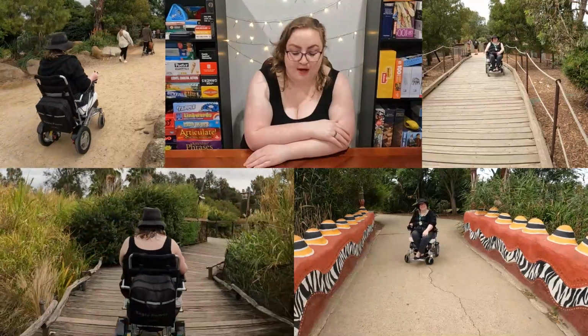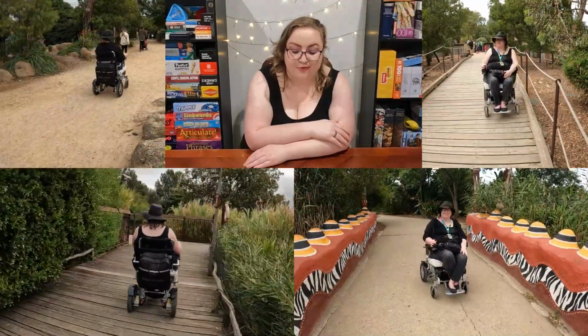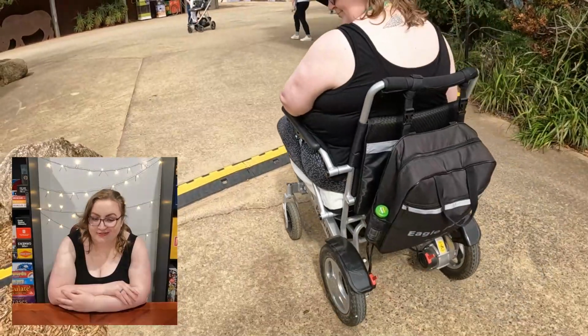There are several different types of pathways throughout the zoo. The vast majority of the pathways are concrete or wood, but there's also dirt, gravel, and sand. Most areas of the zoo are still accessible via wheelchair, but some areas are harder to navigate and might not be accessible if you have mobility needs. I'll talk more about that later on though. Overall, I find the pathways to be very accessible for me in my electric wheelchair, but I definitely still struggle in a few places.